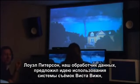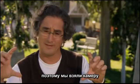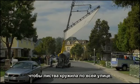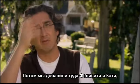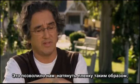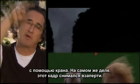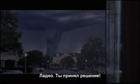Lowell Peterson, our DP, came up with the idea of using VistaVision. What we did was we took the camera, we tipped it on its side. We locked the camera and then moved the wind machines to hit all the foliage up and down the street. And then we added Felicity and Kathy to it, and they're shot on a green screen. So that enabled us to actually pull the film down and them with it, so you get the illusion that a crane has risen up. But in essence, it's a locked shot.